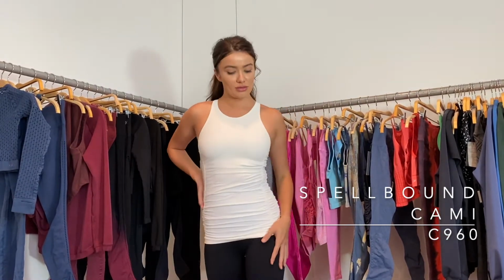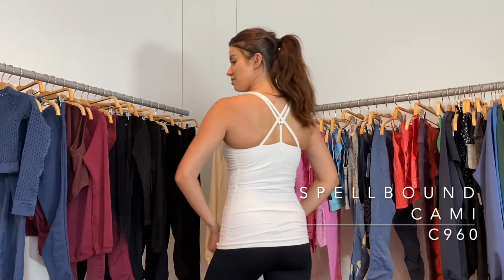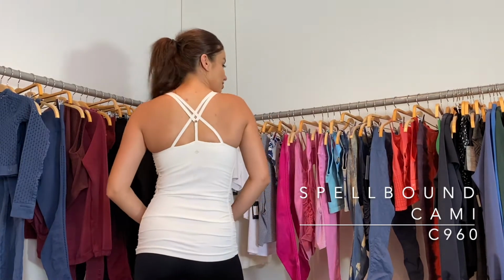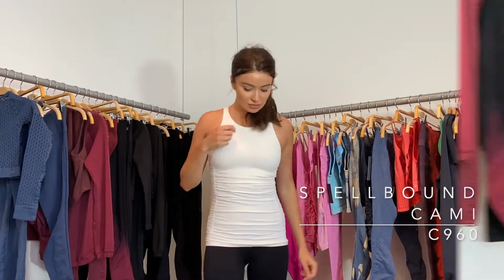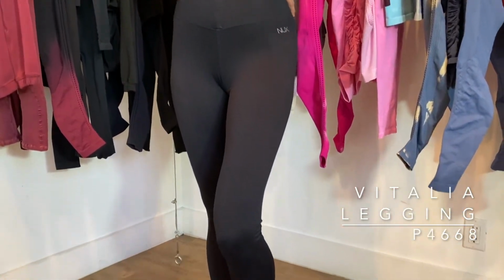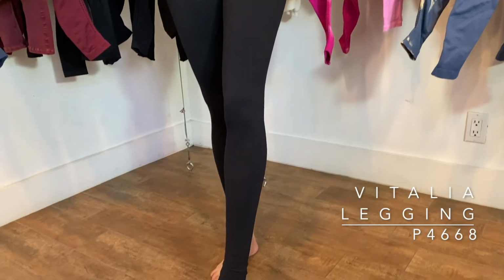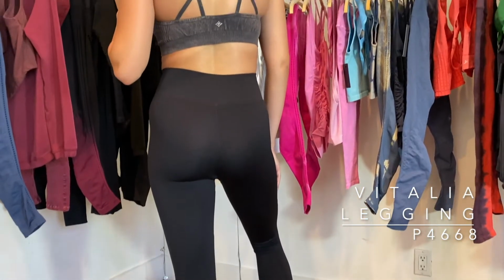The inside shelf bra will keep you feeling held in with X-back straps as well. This is a light to moderate compression garment depending on the dye process. We paired this with a Retalia legging style P4668. It's our most simple body with no jacquard or texture, and it's the perfect go-to legging.